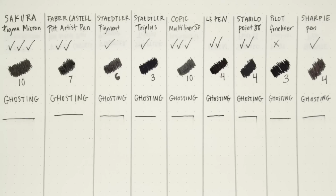Again, nothing really significant. Some were definitely worse than others. I would say that the two best ones were the Faber Castell PITT Artist Pen as well as the Le Pen Fineliner, which makes sense because the Le Pen one is marketed as smudge proof, but the other ones, there definitely was some degree of feathering or a little smudge when I rubbed my finger over it.